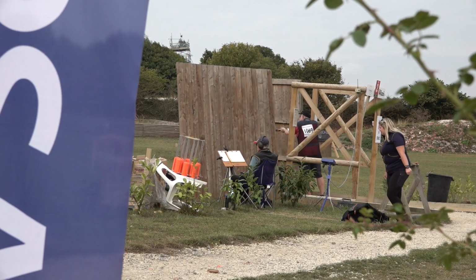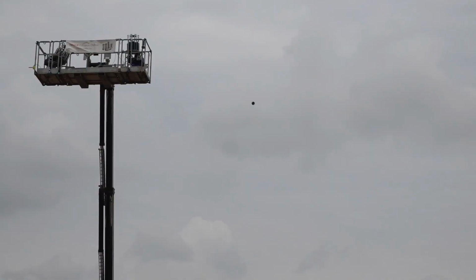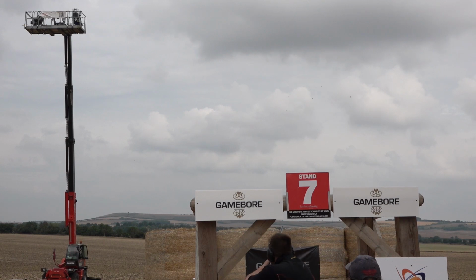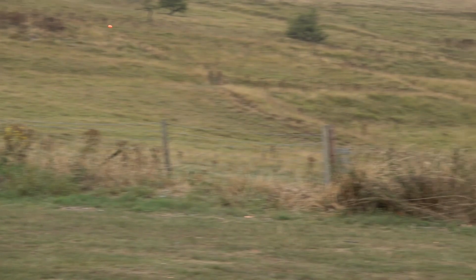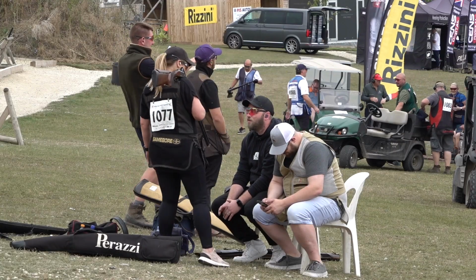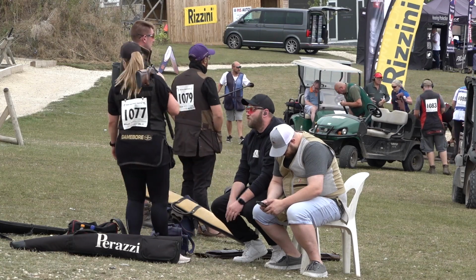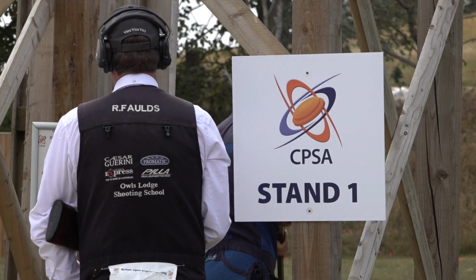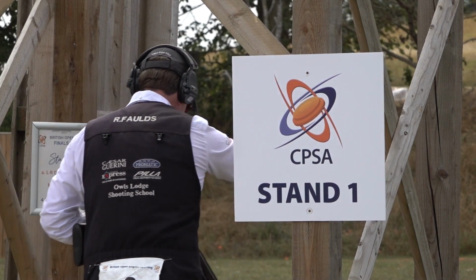As well as the signature castle, Josh has laid on an interesting variety of targets to test the shooter's skill. This dropping rabbit is proving difficult to hit. Then there's this tricky pair of crossers. Each day the top 4 from each class and top 3 in each category win a place in Sunday's final. One of the first to qualify is Richard Faulds, shooting 112 out of 120 on the first day.